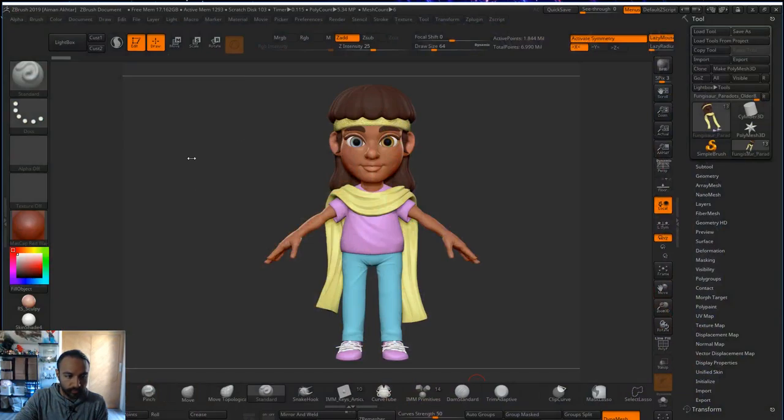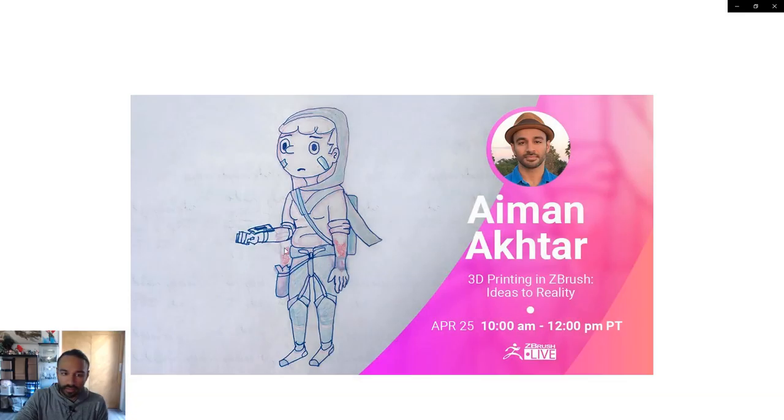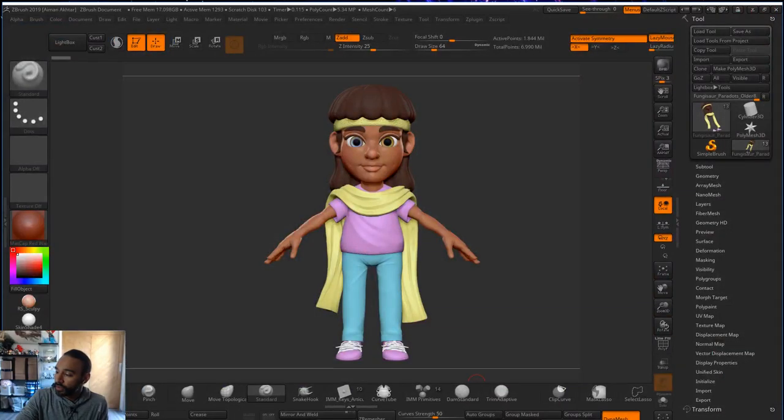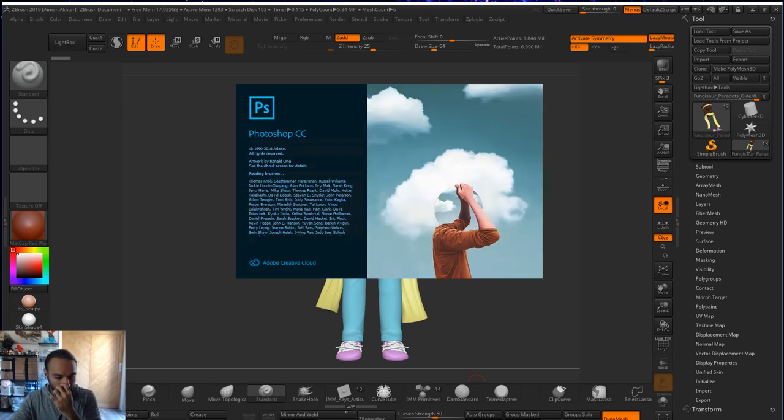Let's see here. So what I think we should do is bring in this image into ZBrush so we can have that as a reference point to always look at. I'm going to start by opening it in Photoshop and just cropping in.